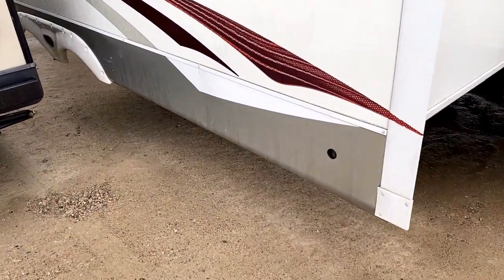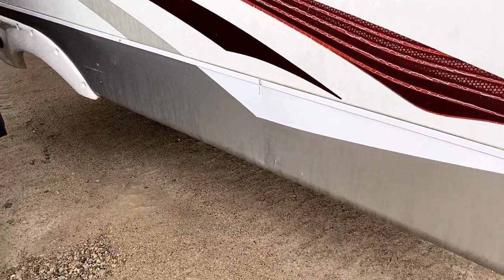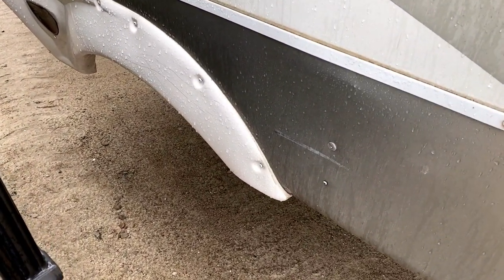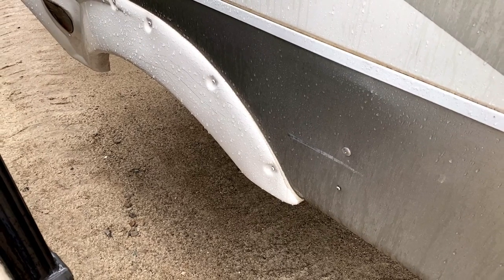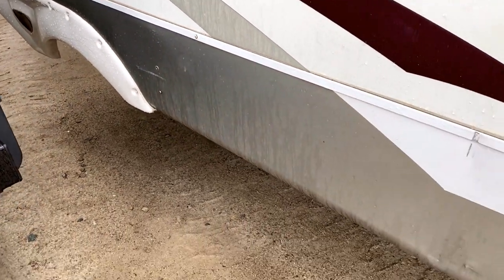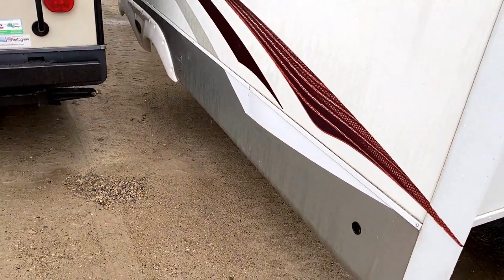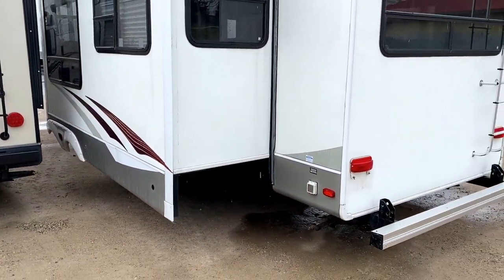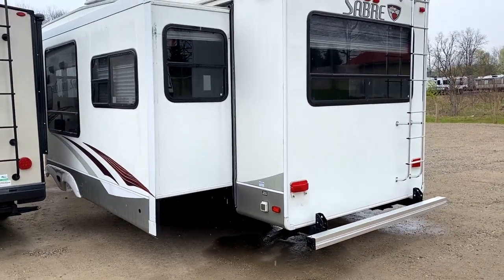It's your money, so you need to form your own opinion. Again, what I'm doing here is just trying to make sure you're aware of exactly what you're getting. It looks like maybe some bushes got a hold of it and marked their lines down that fender trim right there. It looks like there's a little crease on that fender trim here on the slide. Again, that is just decorative skirting on the slide. It's not structural. I wish it wasn't there, but I'm not going to lie to you about it.